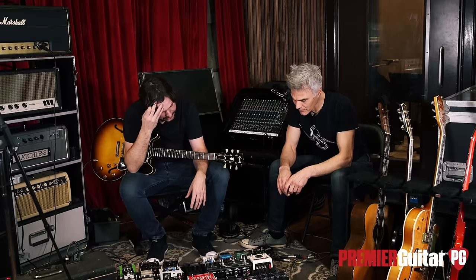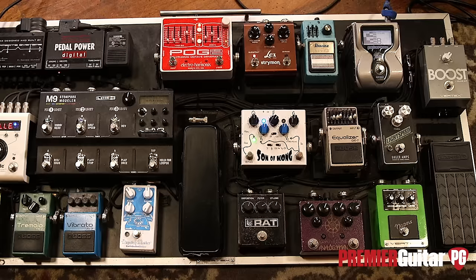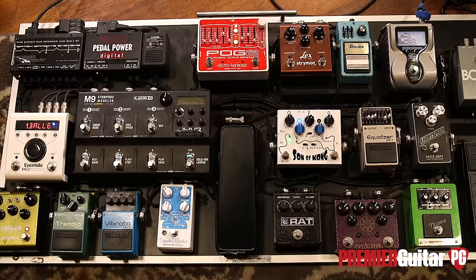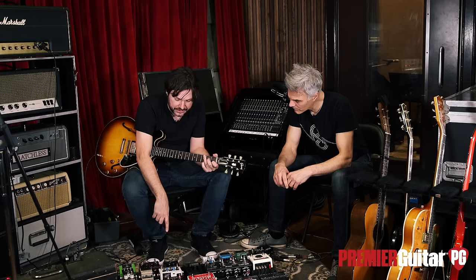I end up with like 6 or 7 stages of gain over here, a volume pedal, and then I've got all the trail over here. I'm not one of those guys that could ever use a 2-channel amp, clean and dirty. I have to have several incremental stages of gain, very light, because that's the kind of music we're playing around here. I start with a clean sound, and then each one of these is a very subtle increase in gain, even the EQs.